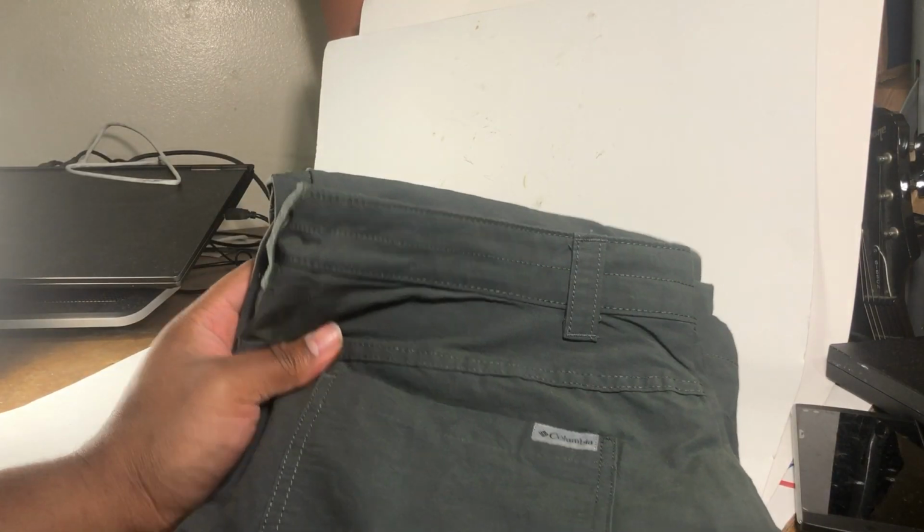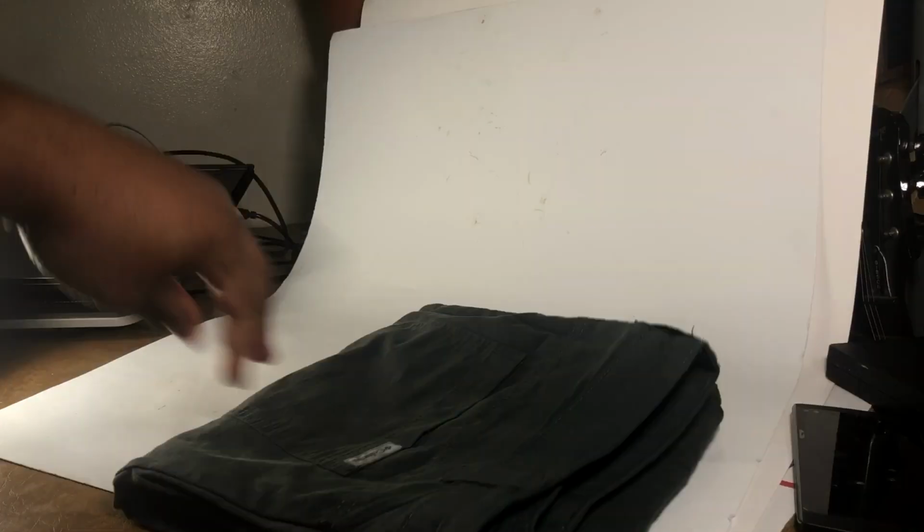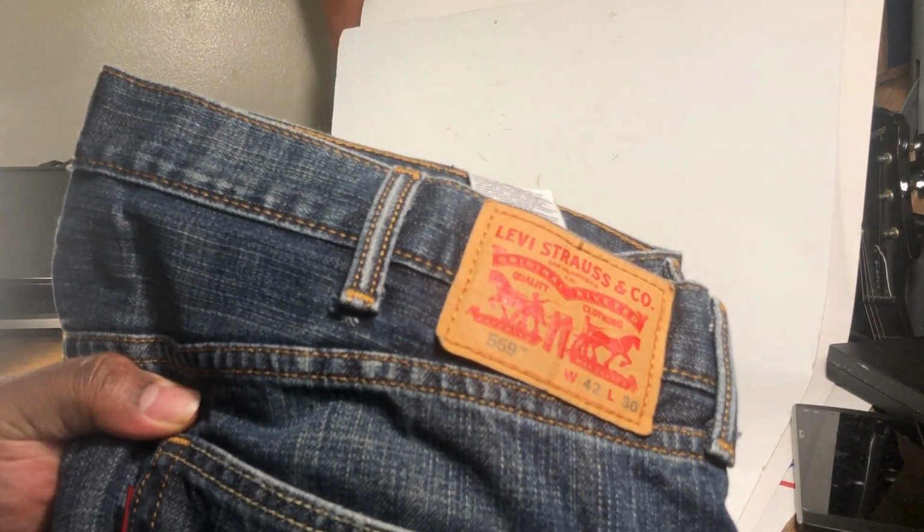Jeans. Old Navy's. Nothing special. I know these are in good condition. I actually washed these yesterday. Columbia. These are some Columbia pants. Size 36 by 32. 559s, 42 by 30. Light wear on the hems, but good overall. You put on some boots, you put on your 559s, and you're good to go, bro.